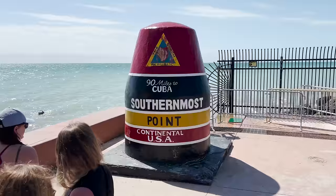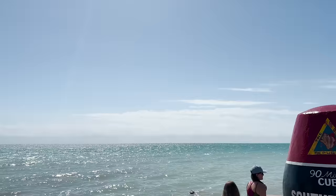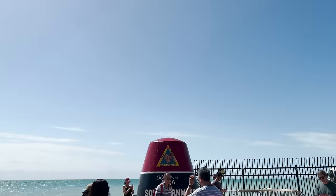Well, that was the southernmost point buoy. It is a major attraction down here. Big line of people waiting to get their photos and selfies. So I recommend getting out here early in the morning if you can, because otherwise you have to wait and it's pretty hot right now. So we opted not to wait.